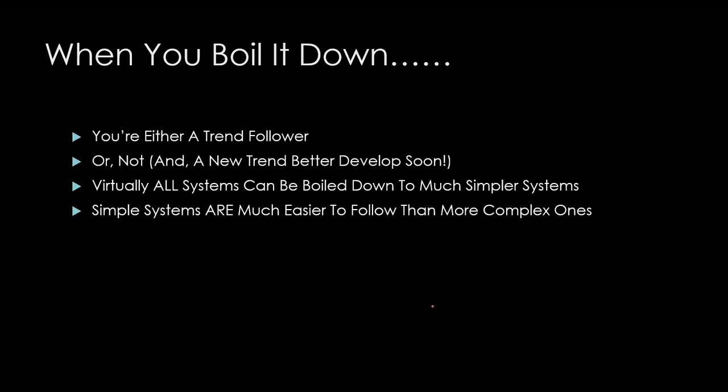The other thing too is simple systems are a lot easier to follow than more complex ones. And if you can't follow a simple system, then what makes you think you can follow a complex one? So let's say you do have something that's complex and you think it's great, well, first of all, try to boil it down to something much simpler. Also realize everything works better with trends. So the bottom line is if you have a market that's trending, then something as simple as a moving average, or even simpler, a big blue arrow, will keep you on the right side of the market, will keep you in that potential trade for a long, long time. So again, simple systems are much easier to follow than more complex ones.